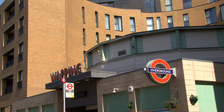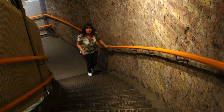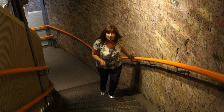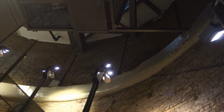Wapping Station was built inside the original north access shaft and was refurbished about 10 years ago to show off the amazing brick construction from the past. It's still hard to believe that the 175-year-old tunnel carries thousands upon thousands of people every day. It's a real testament to Brunel's extraordinary engineering.